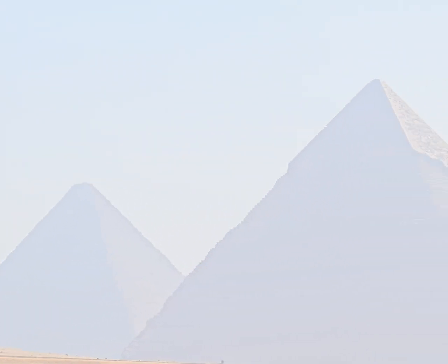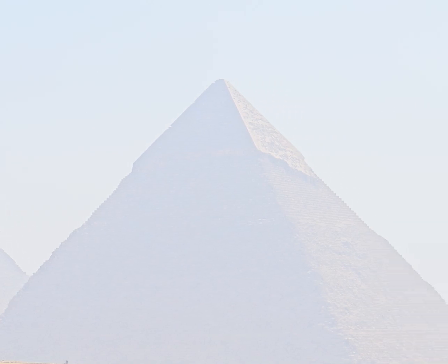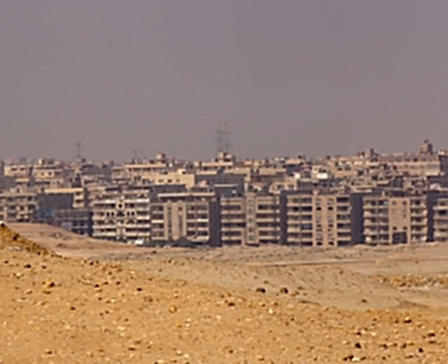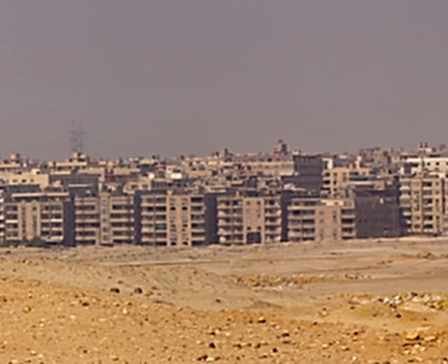We all know of the 3 large pyramids, but there is quite a number of smaller ones in the complex. Here we are taking a panoramic view of Cairo from the pyramid site.